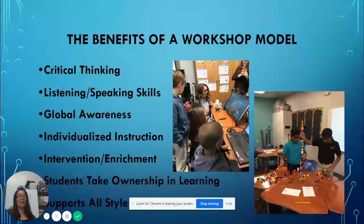Students have to learn lots of independence when they're working in a small group. They have to learn how to advocate for themselves, how to discuss topics in a productive way, how to listen to their partners. And when they come up with an end product, that end product really is their own. It supports all styles of learning. There are lots of ways in which teachers present materials visually, auditorily. There's, as you can see in this photo here, something for the kinesthetic learner as well.